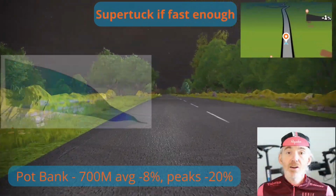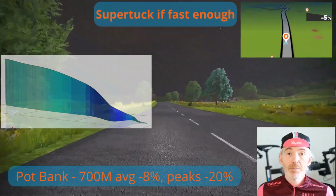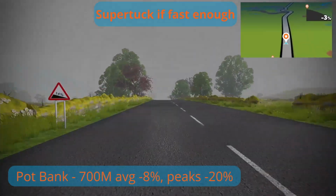The descent starts shallow but gets up to 13%. There's definitely time to get up to speed, and there is a little bit of saving to be made if you get into that super tuck.